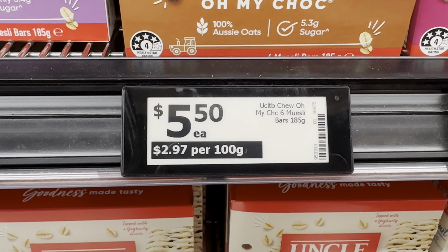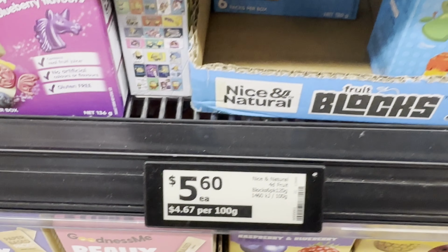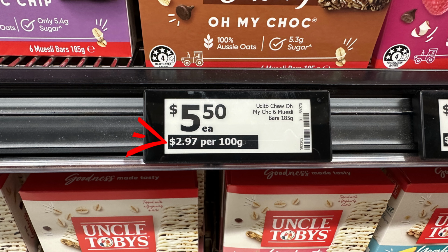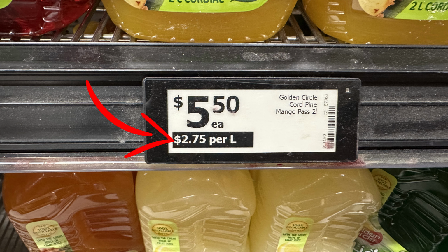And finally, to wrap up our budget living tips, here's a golden rule for smart shopping that I absolutely live by. Always consider the per gram or per unit price. I know it's easy to just look at the big price tag. We all do it. But that's where many miss out on savings. My secret is those small labels underneath or next to the product. They'll tell you the cost per 100 grams, per kilo, or per unit.